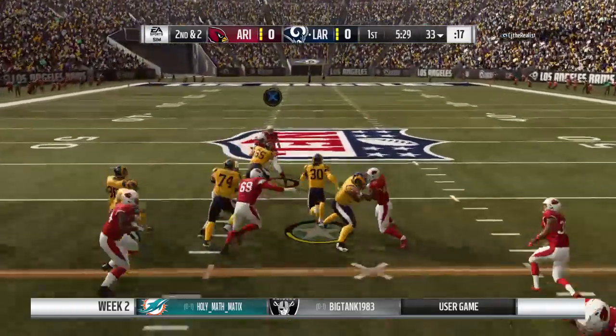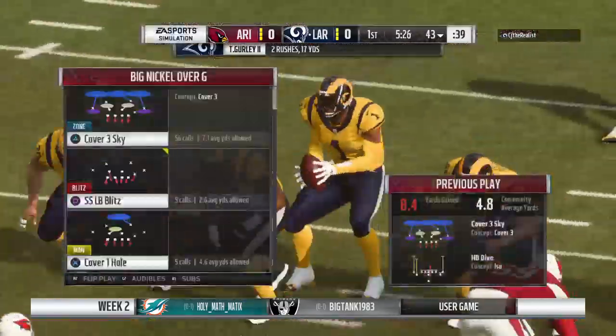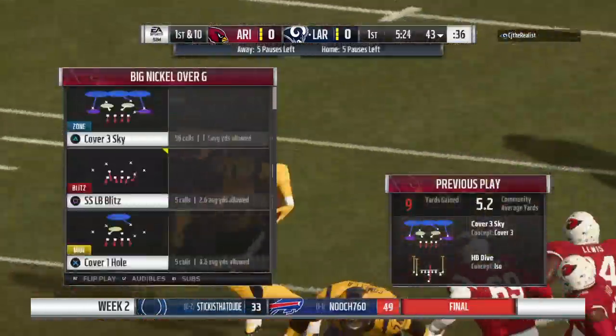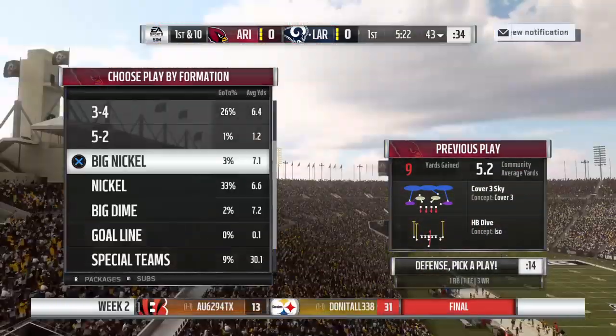Now on 2nd down, this is Gurley. And he'll get up to the 43-yard line. It's a 9-yard gain, and it keeps the drive moving. And there we see an early burst that makes him one of the leading rushers in the league.